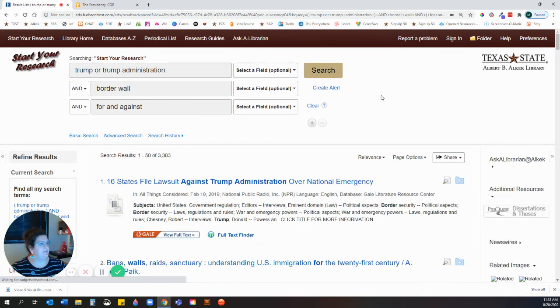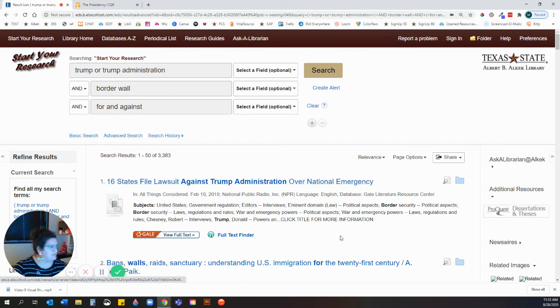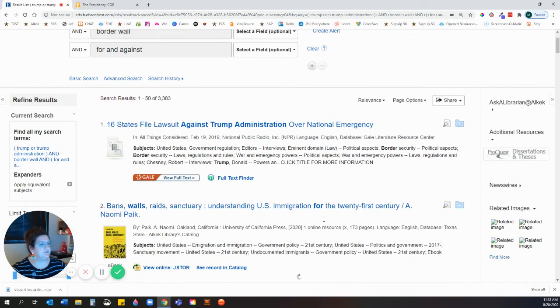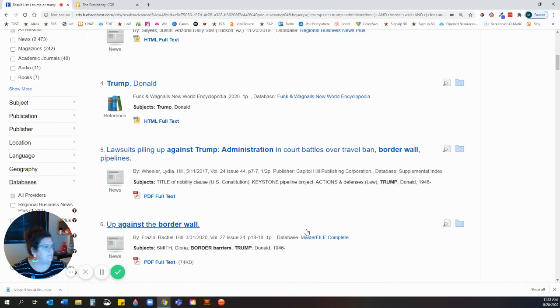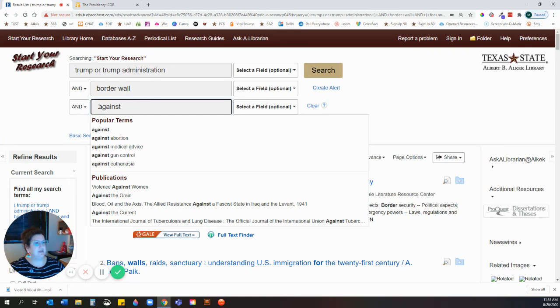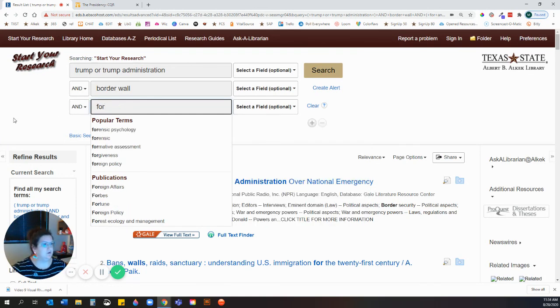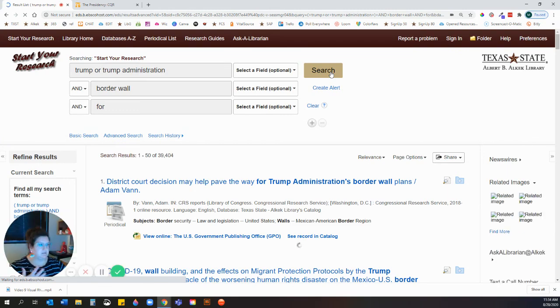And you can see some, like this first one, that's about the national emergency. But it's about border security. So you definitely want to filter through these as you're looking through them. Okay, so this one, Pima County to participate in border wall lawsuit against the Trump administration. So some of these are against the border wall. So that's another one. If you just wanted to search against, take away for and against, you could just have against, or you could change it to for, or search pro. That could help you find those for and against.